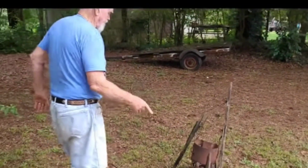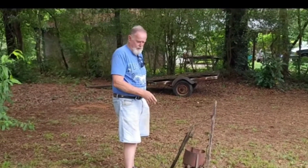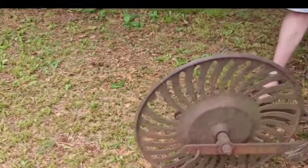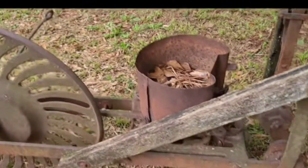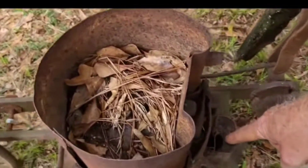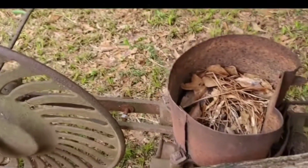This piece right here, they mainly used it to plant corn, cotton, and again, all this here that we're showing you was pulled by a mule. And what it did is you put your seeds right here, then it spit them out in this hole right here. At the bottom, it had the thing that covers the seeds up.